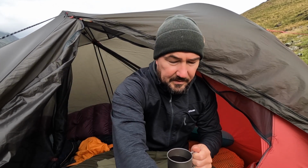Great little coffees. You don't really have to rough it these days when you're camping, do you? Freeze dried pulled pork for dinner. Got comfy sleeping bags and comfy sleeping mats. Gourmet coffee for breakfast.